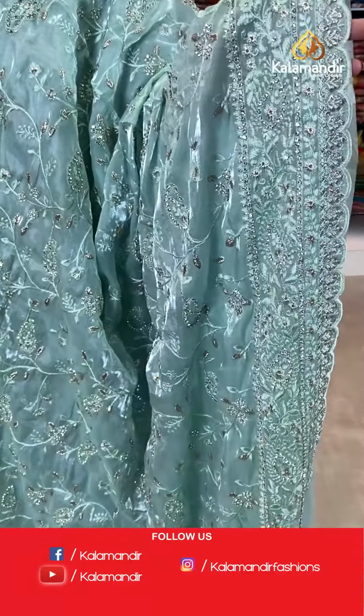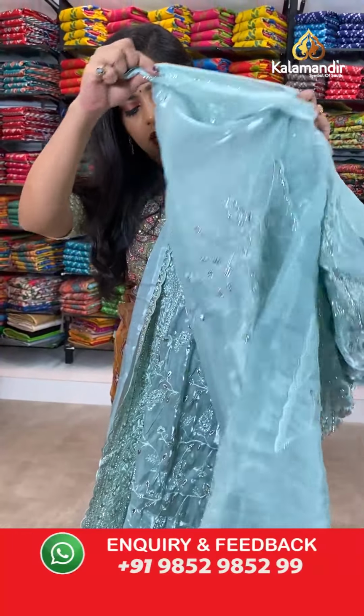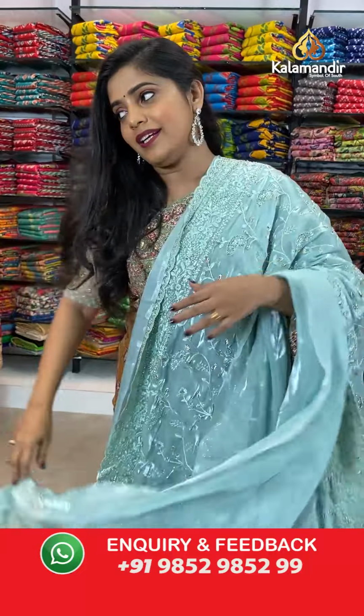Stone work for the cut border, running pallu, and here is the blouse piece to pair up with this saree, which is going to be in the same color with a lot of work done on it. Let's see the pricing details of the saree now.